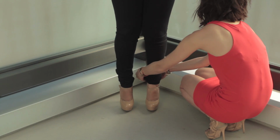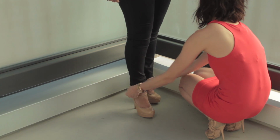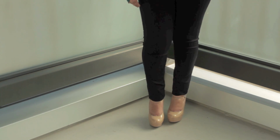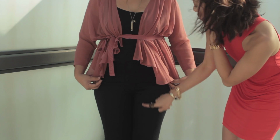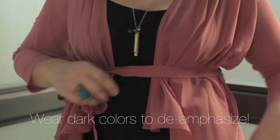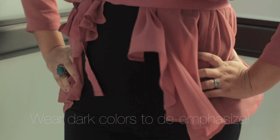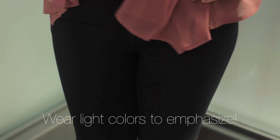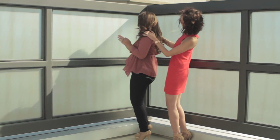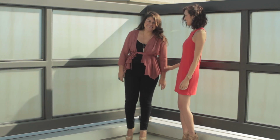Now onto the bottom half. If you are wearing a pair of sassy stilettos like Candy here, make sure to show them off and have your skinnies tapered right at the ankle. So all you gotta do is wear dark colors on the areas you want to de-emphasize, such as your midsection area, and lighter colors on the areas that you want to emphasize, such as this top, to create more curves and volume on her body. Candy looks so feminine and romantic.